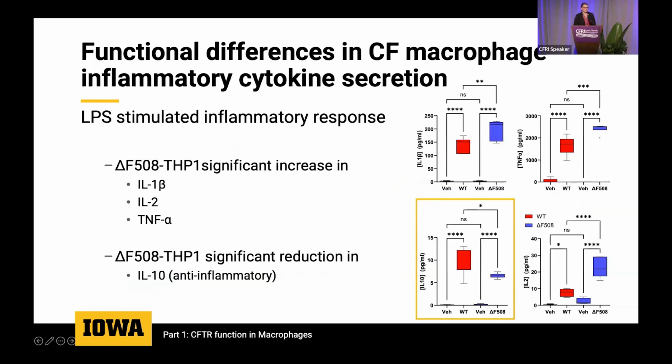But then the question is, are they functionally different? Does having a delta F508 mutation in your macrophages change their function? And he does this by stimulating them with a lipopolysaccharide to stimulate the inflammatory response. And what he saw was that there are 3 cytokines here. So we're looking at interleukin-1 beta, TNF alpha, and interleukin-2. The red is the wild types, the blue is your CF. The left column of both bars is the vehicle control, and the right column is the LPS stimulated. And what you can see is that in the F508 mutants, there is a significant increase in the interleukin-1 beta, in the TNF alpha, and in interleukin-2. And interestingly, there is a significant decrease in the anti-inflammatory interleukin-10, all suggesting a pro-inflammatory phenotype has been induced in these cells by adding the delta F508 mutation.